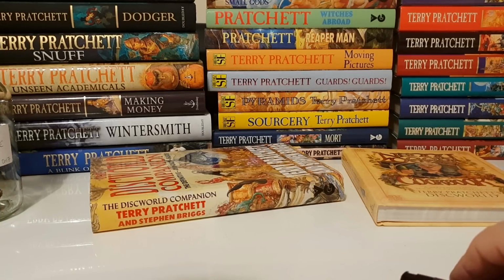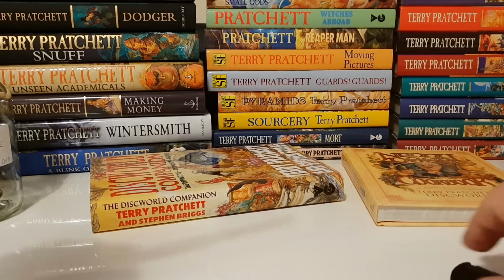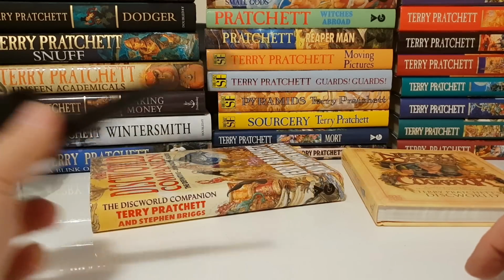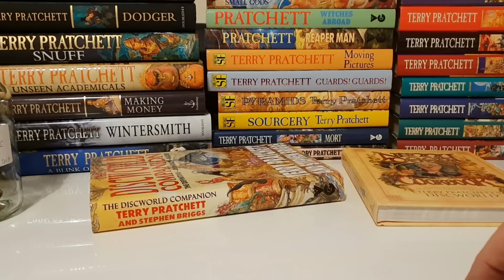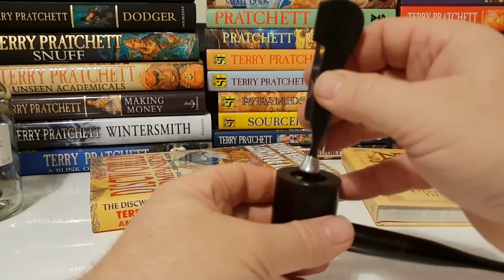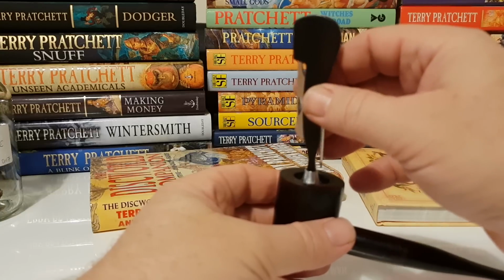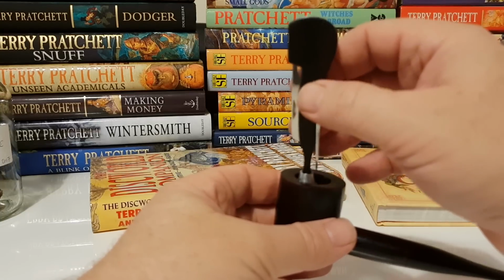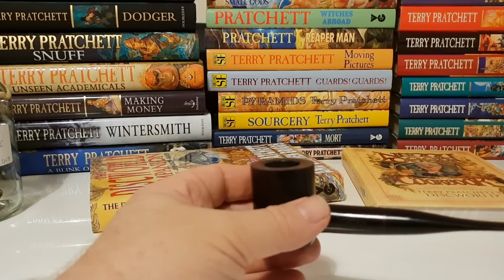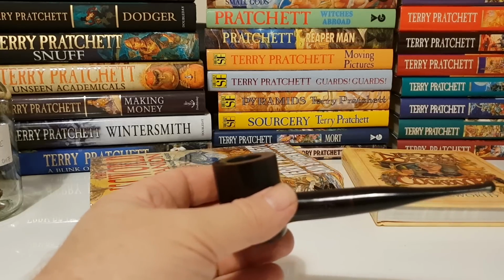I forget now how I got into Terry Pratchett. I think it was a case of just looking around a bookshop and the artwork just jumped out at me. At the time I was playing, wasn't Dungeons and Dragons, I was painting Warhammer lead figures, and I'd always been into Lord of the Rings and things like that. So it just sort of appealed to me.